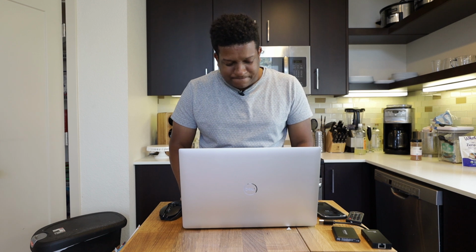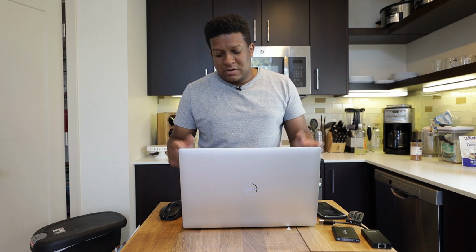But right now, man, you can't beat this Dell XPS 15. If you're looking for a brand new laptop and you're considering buying a MacBook Pro 15-inch, make sure you take a look at this and strongly consider it, because I think price versus performance, hands down, this is probably the closest you're going to get to the best bang for your buck.